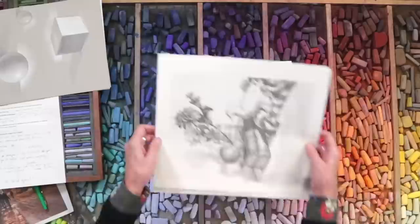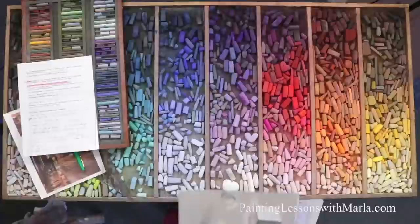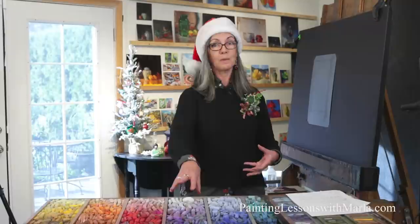And we really do walk you through pretty slowly. So yeah. It starts very basic and gets more advanced. So it's really for everybody. Yeah, it really is. It starts out super simple. Just making marks on the page, and how to get tones with line, how to get tones with blending. So I take you through all of that.